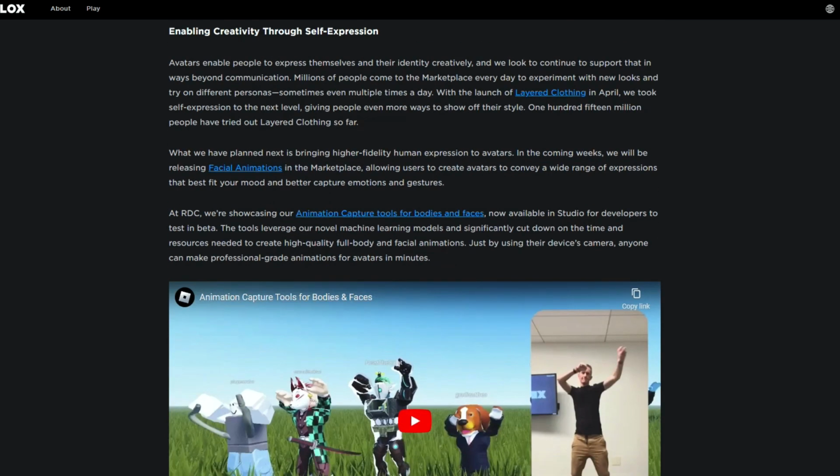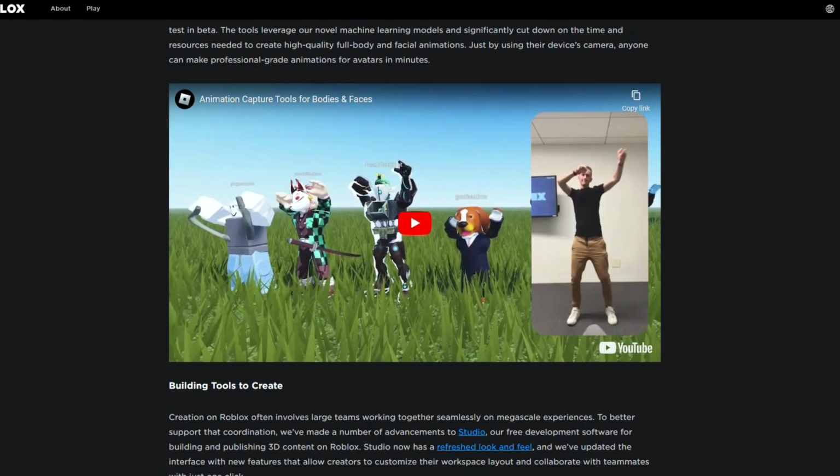Now, they're also trying to allow people to have motion detection for their faces and also for what they're going to do with their avatar or their body.